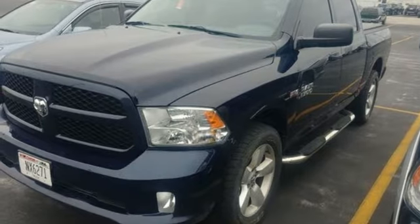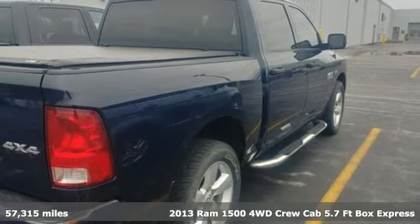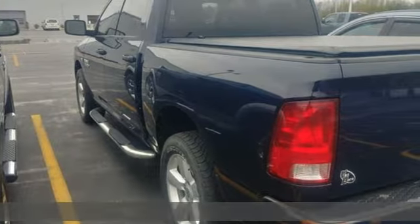It's a 2013 Ram 1500. Ram trucks are consistently recognized and awarded as some of the best. This 1500 continues that tradition.